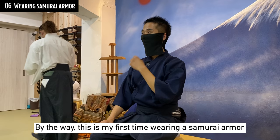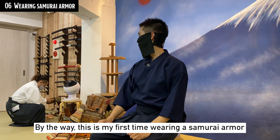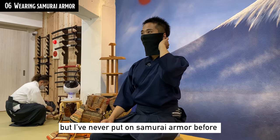Actually, this replica is the better one, so this one is heavier. This is, by the way, my first time wearing a samurai armor. Oh, you too? Yeah, because I study a lot about samurai history and culture, but I've never actually put on a samurai armor before.